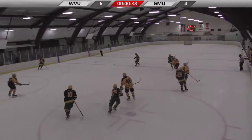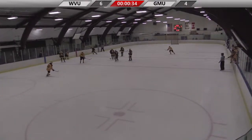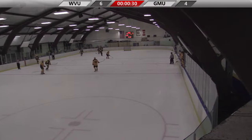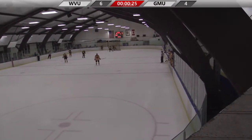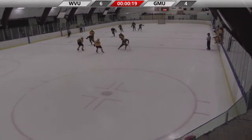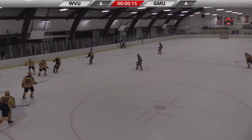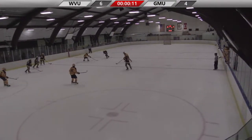Sent out. That's going to be offsides if they touch it, so the Mountaineers are going to be able to clear this one deep into the zone. Here comes Grandy for it to try and bury the empty netter. Gets met by a couple Patriots back there. Final 20 seconds. This will most likely be the last rush here for the George Mason Patriots. And a great stick there by Jake Huff to turn it away. Final 10 seconds.